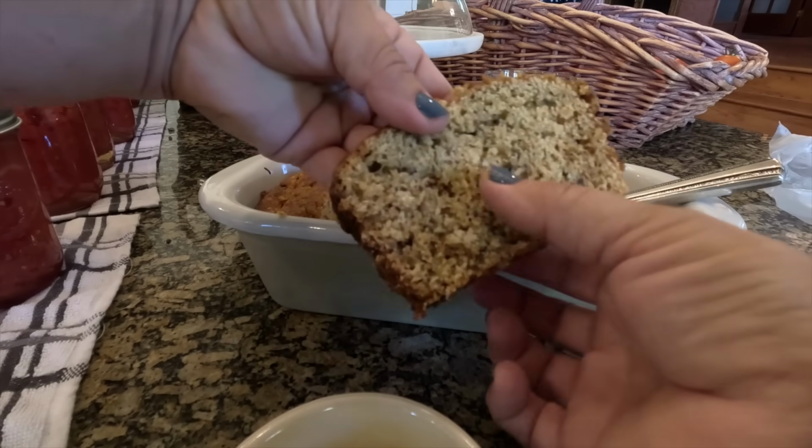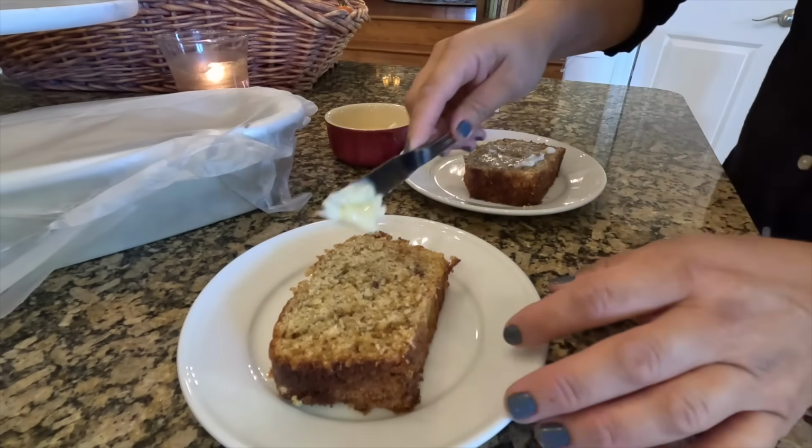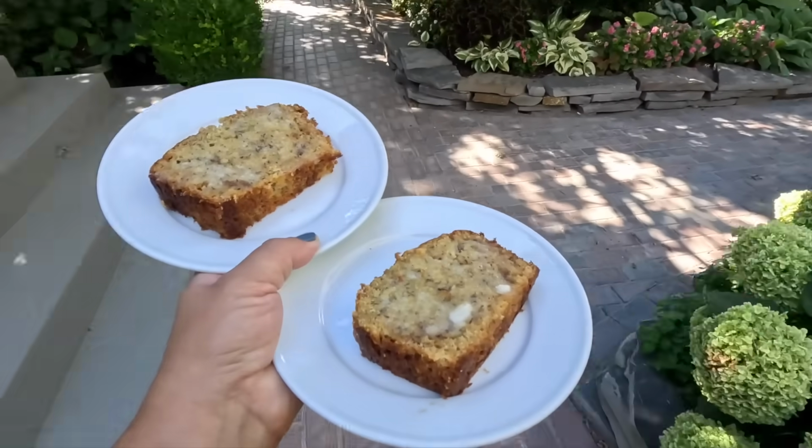It looks good though, doesn't it? It turned out so great. Don't those look good? Mm. I feel like we worked for this snack today too.